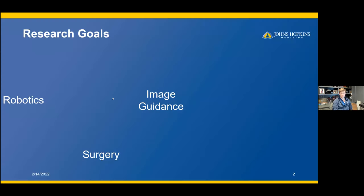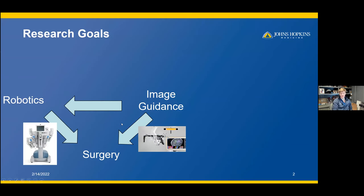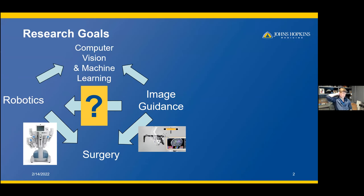Medicine as a whole has done a pretty good job of bringing robotics to surgery. They've done a pretty good job of bringing image guidance to surgery. We have not done such a good job of actually bringing image guidance to robotics. One of the reasons it really hasn't caught on in ear and skull-based surgery is that we need to bring super high-resolution image guidance into robotics. So our lab spends a lot of time using computer vision and machine learning methods to do that.